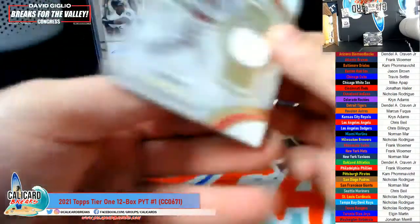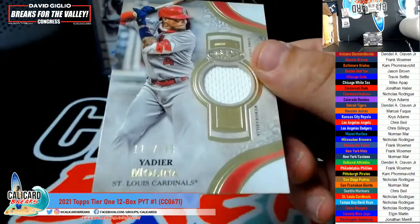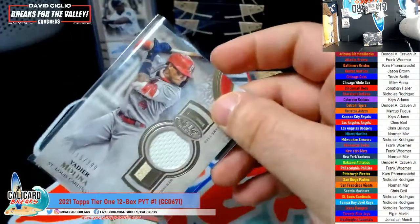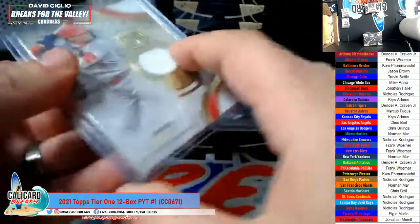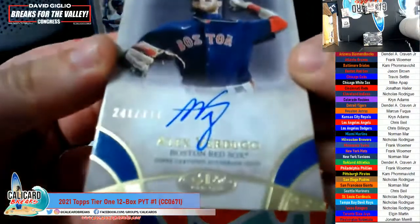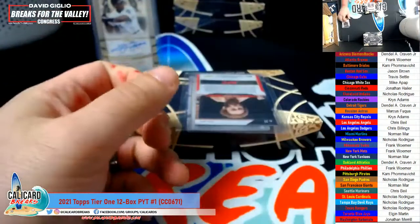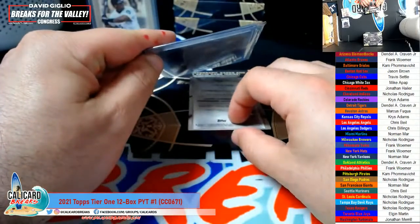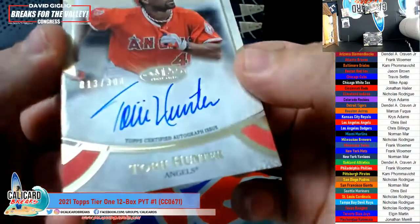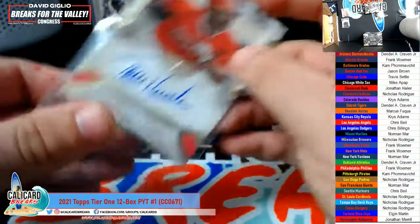For the Cardinals, how about a little Yadier Molina? For the Red Sox, Alex Verdugo. 300. And, woo, for the Angels, Torii Hunter. That's pretty cool. Torii Hunter for the Angels. Very nice.